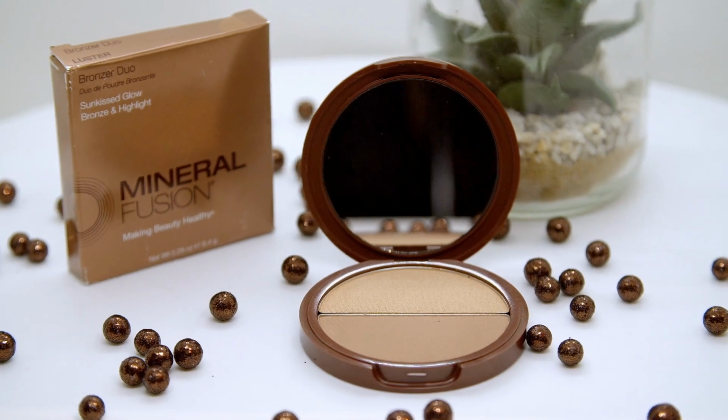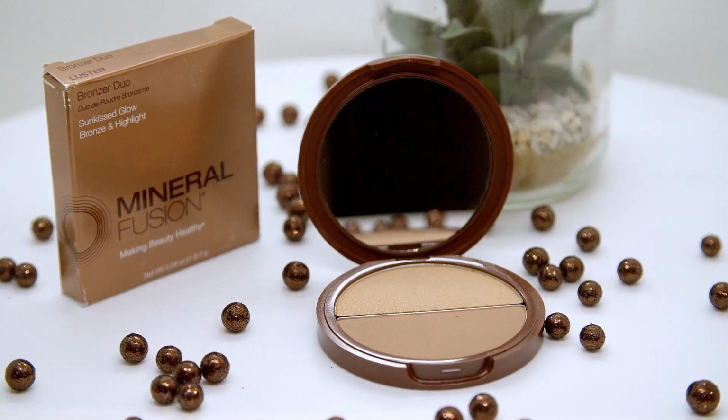Okay, so for bronzer today, I want to use the Mineral Fusion Bronzer Duo. This is the shade Luster. So initially when I tried this, I didn't like it. I never reached for this. I don't know. I thought it was patchy. I thought the tone of this was very strange. You can see this comes with a bronzer and another shade, which is a highlighting bronzer or something. It's definitely not a highlighter. It's way too dark for my skin. And I don't know what to make out of it.